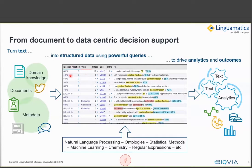And once you've got these structured columns, then you can start feeding analytics and outcomes. So very simply, you could push that into statistical models to see, for example, if ejection fraction was correlating with a different value. You can push that into machine learning models or graphs, or you can simply take these kind of tables in Excel or as these HTML markups, and then read and review and filter the data as you need.